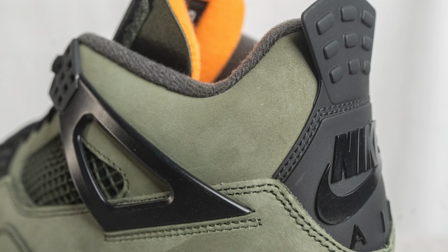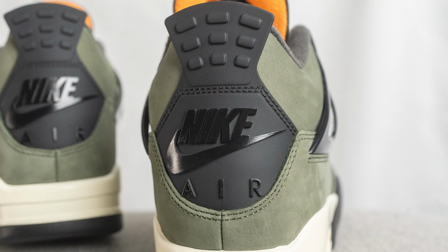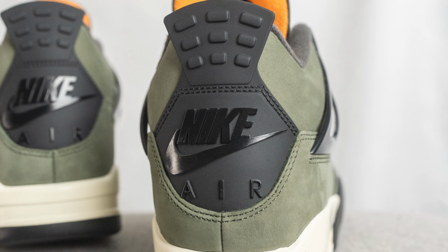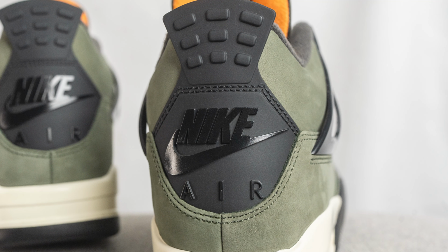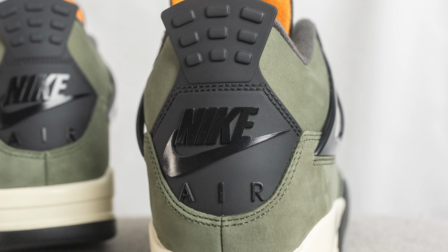and then on the heel, we have your signature Jordan 4 heel tab, but unlike the OGs which featured Jumpman Air branding, for this retro version it changes things up, giving us Nike Air branding instead, which yes, it's not the OG look, but honestly, I prefer Nike Air branding. Even though this isn't an original colorway from the late 80s, I know some people are purists about which colorways have Nike Air branding, but I'm all for it.